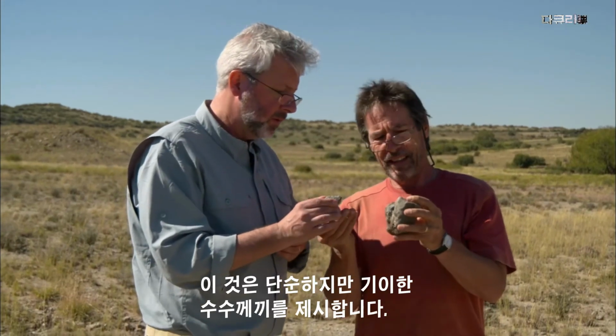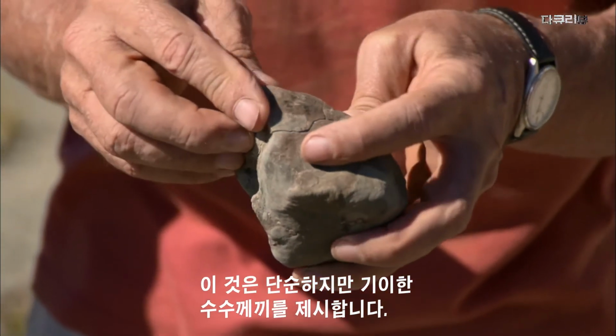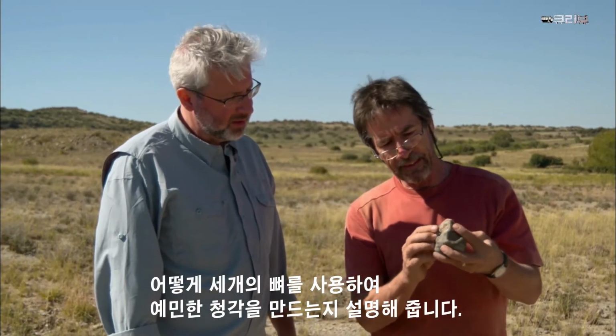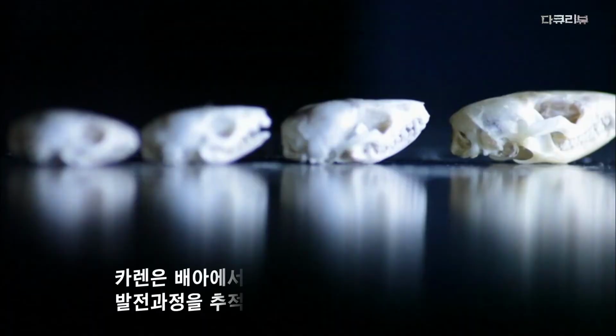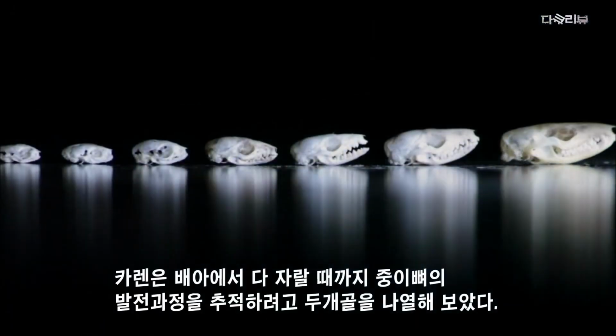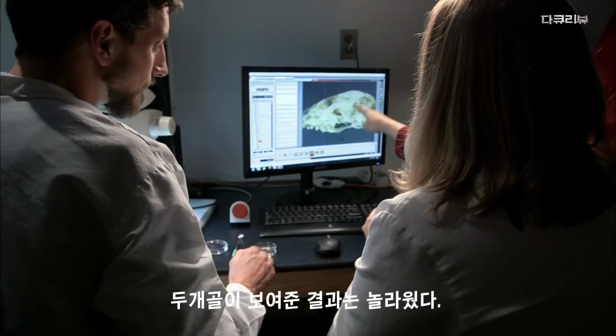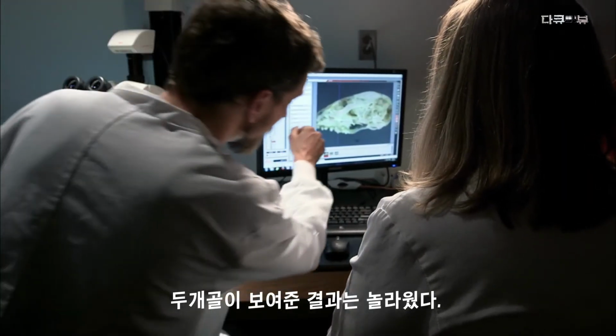This presents us with a simple yet extraordinary puzzle. How did our acute sense of hearing using 3 bones evolve? Scientists can trace the development of the middle ear bones from embryo to adult. And what the skulls reveal is astonishing.